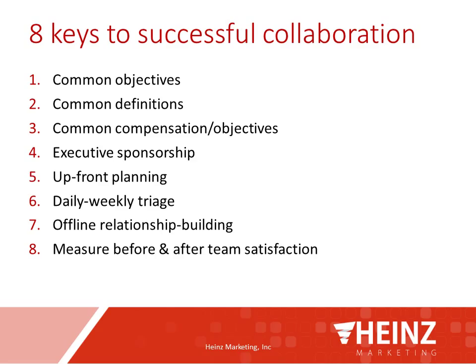So let's talk about how we actually do this from a sales enablement standpoint. How do you start to enable this level of customer-centric understanding, this construct of a content strategy behind your content, behind your social engagement? The first 2 stages here are extremely important. The common objectives we talked about, common definitions, are important.